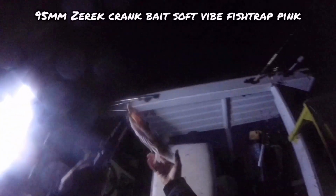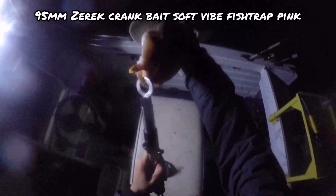Awesome, we got something. And these Zerek lures just catch fish, eh? These Zerek lures just catch fish, man. Everything. That night too. Oh, that's a beast. Yeah, I thought it was a thready. Oh, yeah, that's my best fish.